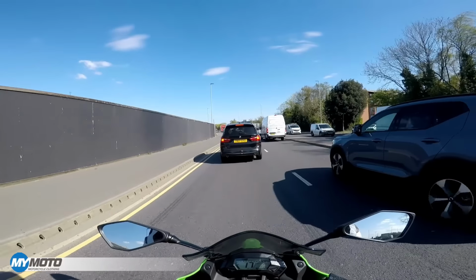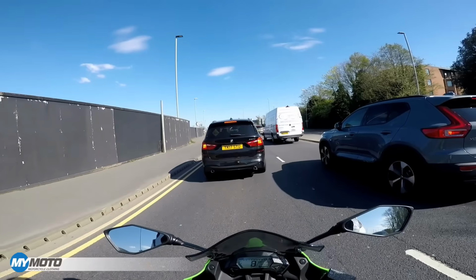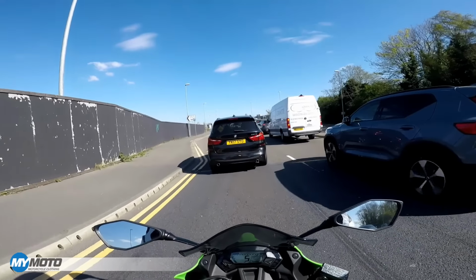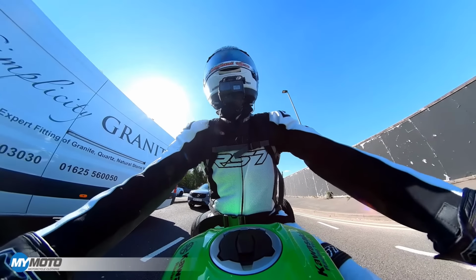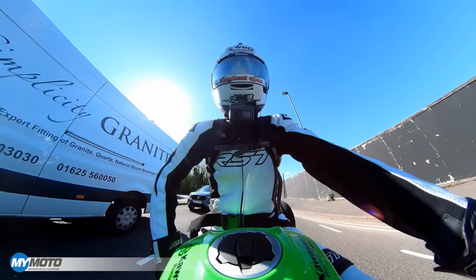I am massively surprised by it. It has been so much fun to ride. I think a bigger bike would be the perfect bike. Just a little bit bigger. You'd be able to ride it hard, you know, without breaking too many speed limits. You could use pretty much all the power, which is fun.